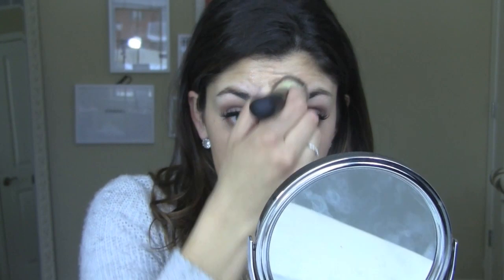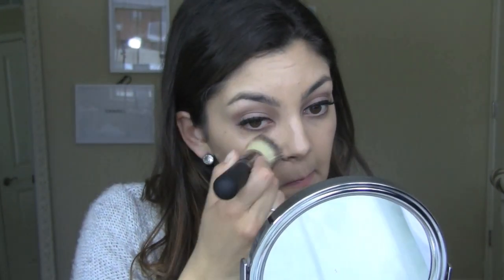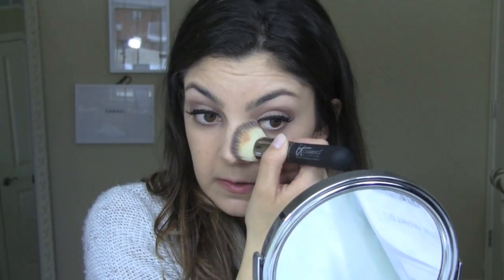Okay. So here we go. This is the flat top Kabuki from It. It feels so good. This is a really great brush for mineral powder foundation. I used it a couple times with my Laura Mercier loose powder, and it's awesome. I'm not saying you need this brush in particular, but I recommend this style of brush from any brand, because it's so great for so many different things, like liquid, powder. You could even use it as a chisel for contour. It's really, really great, and I can't tell you how soft it is. It's incredible.